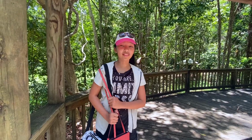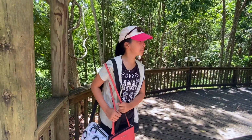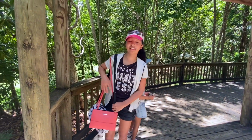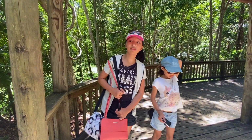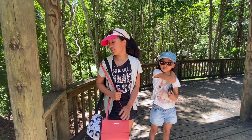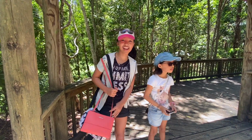Hi, so right now we're at Buderim Forest Park, and we're going to go check it out because it has some waterfalls and rock pools. It was originally a rainforest, but now it's kind of like a tourist attraction, so we're going to go check it out.